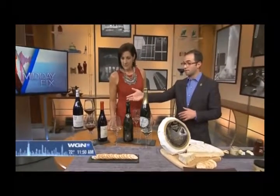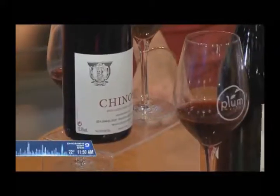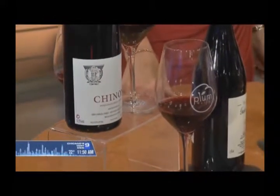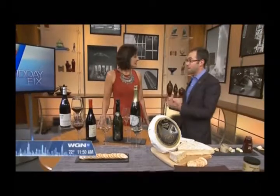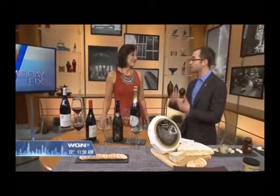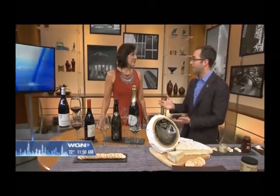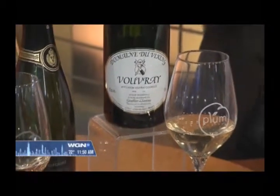So we've got red wines from the Cabernet Franc grape, Chinon and Saumur. Lighter style reds, great with rich style cheese. So if you're concerned about, like, it's not too heavy, like a lot of reds can be. Sparkling wine, great with cheese, especially soft cheese. The acidity here loves to cut through the fat in the cheese. Beautiful. All of these wines will work really well.